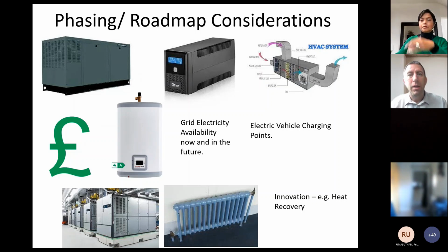Is there enough room in the areas to allow you to put bigger radiators in and accept lower temperature heat? And then innovation. So there must be innovation in this sector. Heat recovery, for example, off air handling units. How can we take that heat better rather than it going back into the atmosphere?